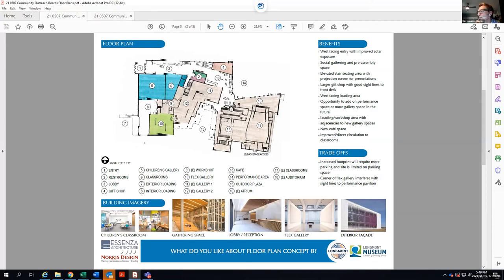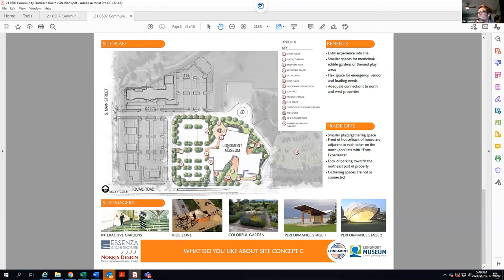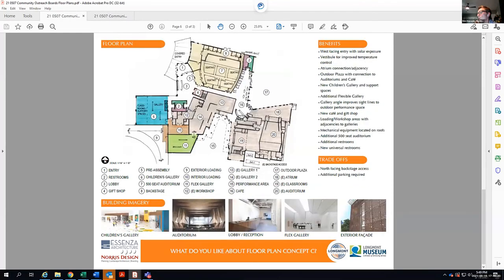And then in plan C, this is another example where there is the addition of the new auditorium space, except in this one, what they've done is that the auditorium is on the northern side. And the thing that happens with this one is that we create this nice courtyard that connects this performance space with this performance space. And so I think there's a lot of alignment there.